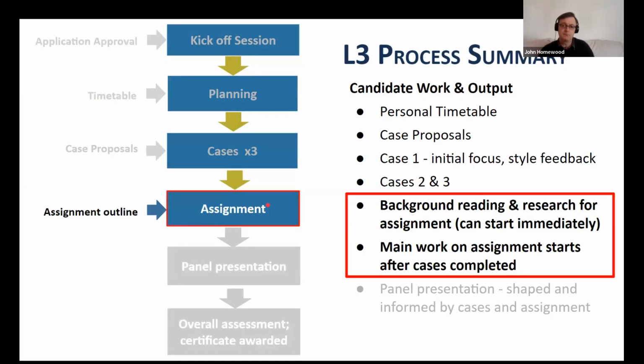We move on to the assignment, which, as I mentioned, is more of an academic piece, but again, we're not treating it as an academic paper. It's not in the 3rd person, it's very much in the 1st person. It's about looking back at your own experiences, your own thoughts, your own themes, your own bugbears, maybe your own hypotheses, in the context of the wider improvement community and development of improvement.